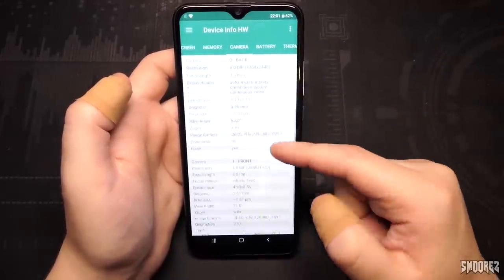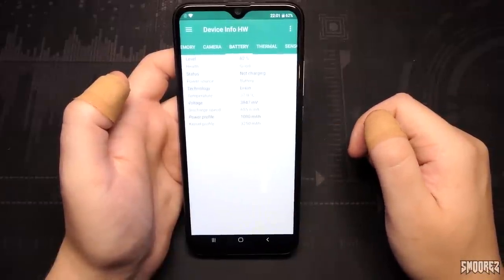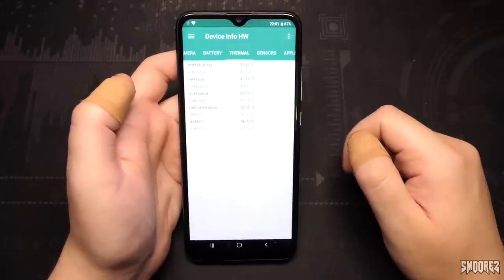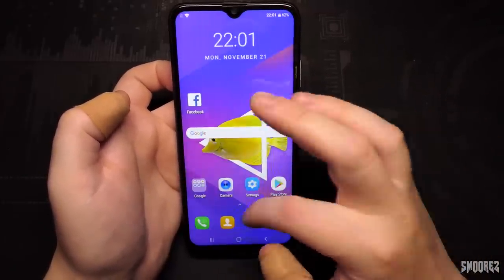Cameras 8 megapixels and 5 megapixels, that's correct. Battery says 3250 milliamp hours. For the kernel profile, power profile is 1000 milliamp hours. Thermal, 50 degrees. Yeah, that's about right. Accelerometer, light and proximity sensor, that's about it for there. Let's open the other one up.